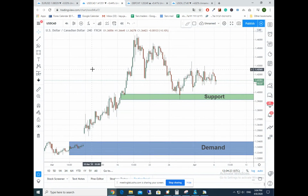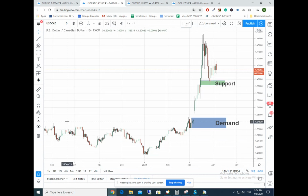Okay, next one is the US dollar and the Canadian. The US dollar had a very nice rally one or two weeks ago, as you can see here. Now the price has calmed down, and most likely it will continue its bullish momentum in the long term, in the higher time frame, as we can see in the daily chart. I would say this is definitely bullish momentum.